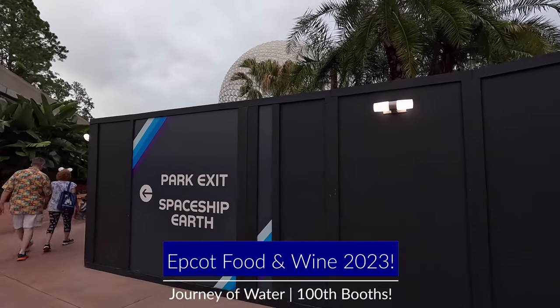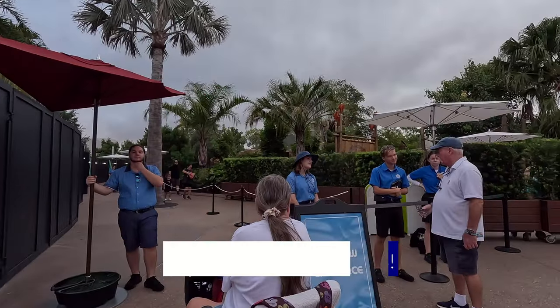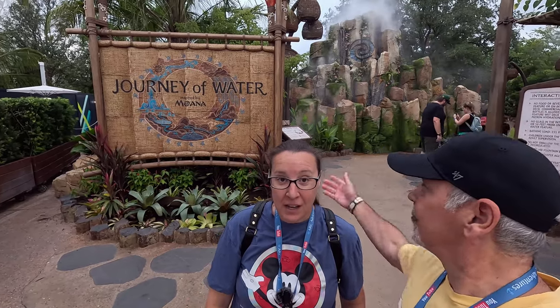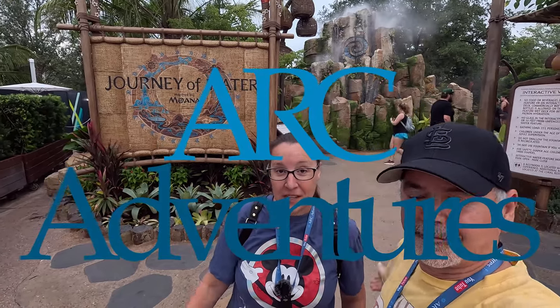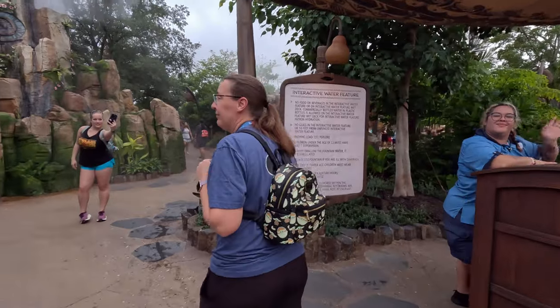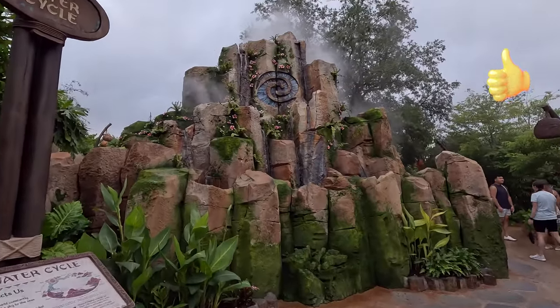All right, the preview entrance is right here. We are here for our preview for pass holders to the Moana exhibit. Super easy, you follow the signs, come on in, scan your band, but you do have to have a reservation, so let's go ahead and go on it. Then we're also going to hit some of the new 100th booths today, some more food and wine booths, but first, Moana.